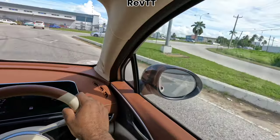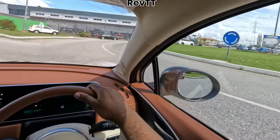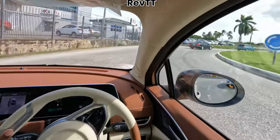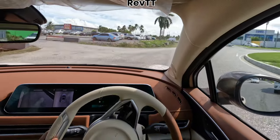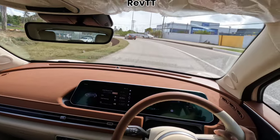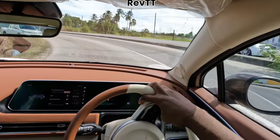That being said, when you are going around roundabouts like this, or a sharp bend or a turn, you do feel the mass. It's not to say the vehicle is overweight, it's just that your brain thinks it's going to be lighter given the size, but then you realize, okay, it's a bit heavier. For example, I'm turning the steering wheel here, and I turned, and then I had to turn even more because I was drifting too much to the center line.